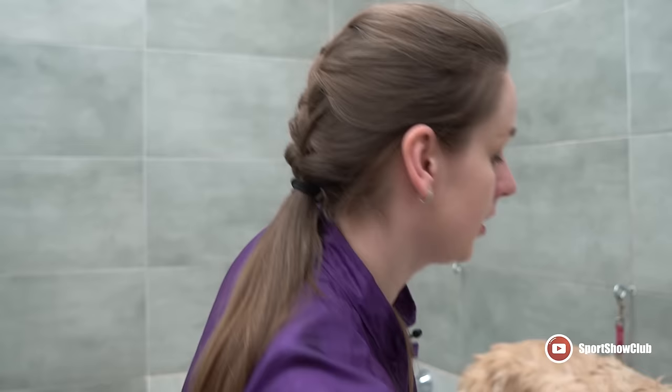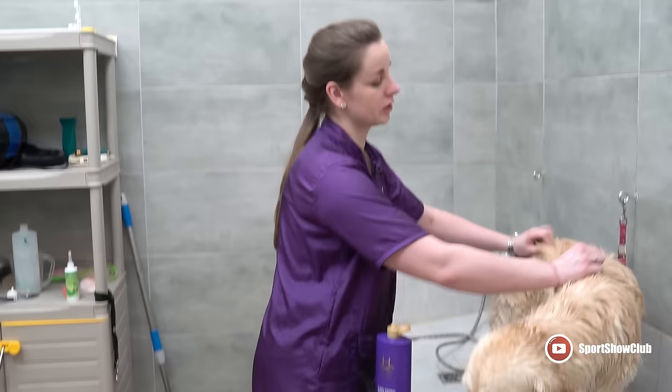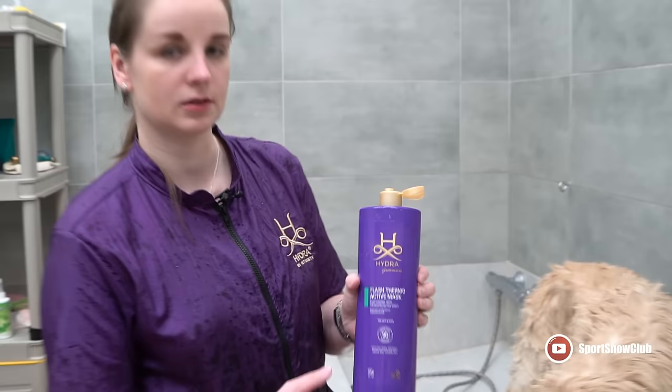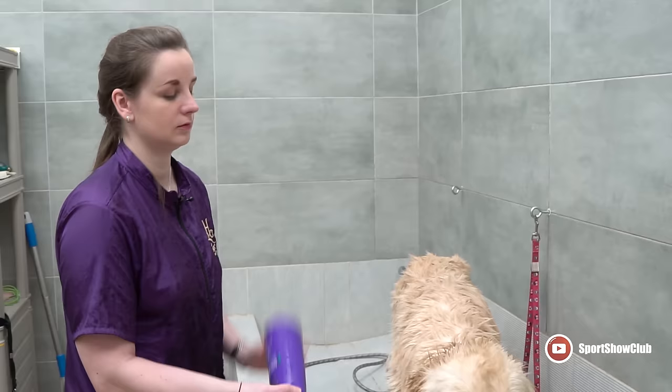And now we're going to apply a mask. I will use it only, thank you, Varia, on the fur on her back, where, in my opinion, it feels slightly rough. So I want to moisturize it even more, give it nutrition. What I've got here with me is a flash thermo active mask. It's a 90-second mask with a deep moisturizing and nutritional effect. So we'll apply it to the back area only.